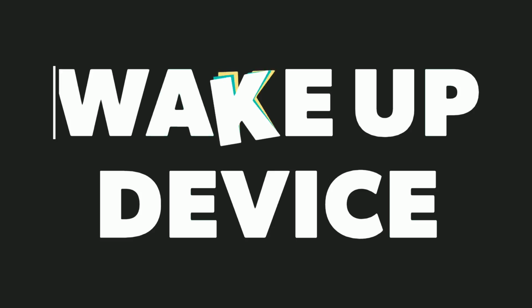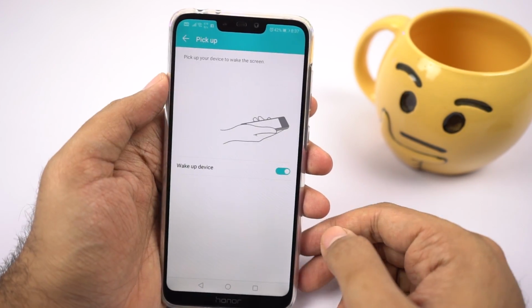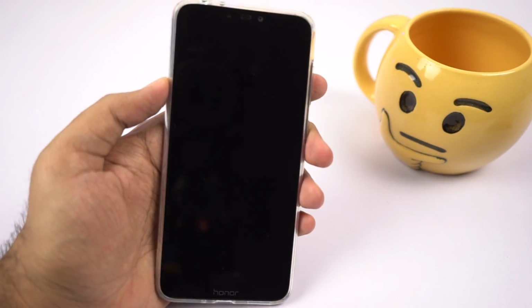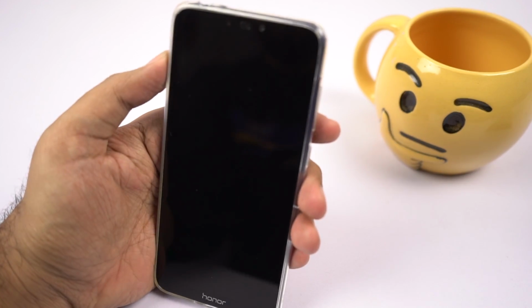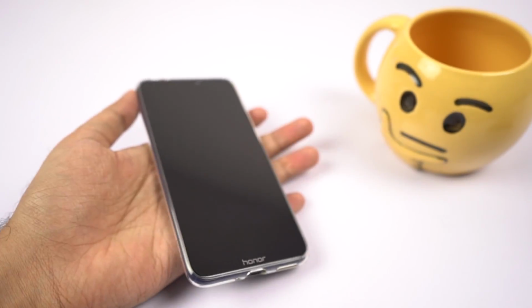Next we have pick up to wake. Now just like the name suggests, once you enable this feature, you can simply pick up your phone to wake it up. This feature might come in really handy if you like the face unlock feature. You can simply raise your phone to wake it up, it scans your face and unlocks your phone in an instant. On the whole, you get a much more immersive experience.